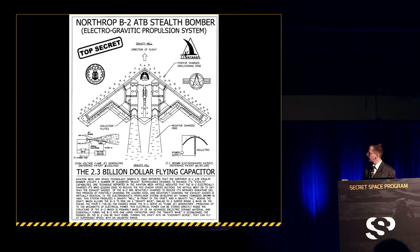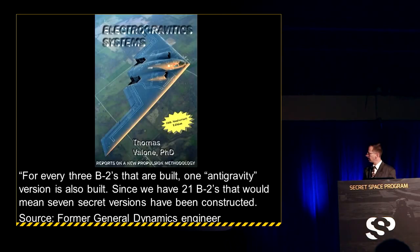That's what you see in this diagram right here. And then negatively charges the exhaust gases to reduce the infrared signature. This is the same type of electrogravitic technology that T. Townsend Brown had originally proposed in the 1930s. So this technology might date back a lot earlier than we originally thought. The proof about this comes from Electrogravitic Systems by Thomas Vallone, so you can back that up.